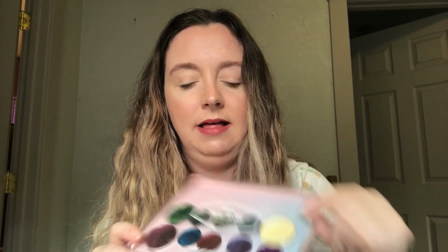Now we have that out of the way. Swatches can be really stressful. This is my own palette. They don't sell palettes, it doesn't come in a palette. This is from Etude House. This is an old magnetic palette called Pink Showroom, just a spare palette I had laying around that I decided to put all of these in.